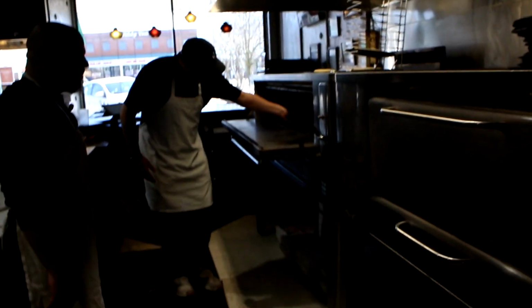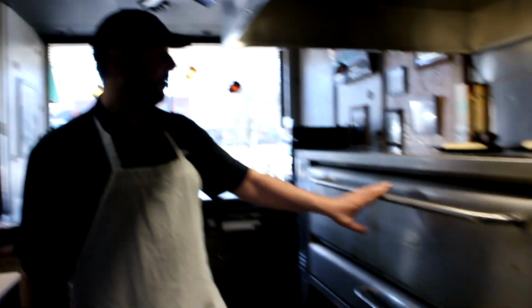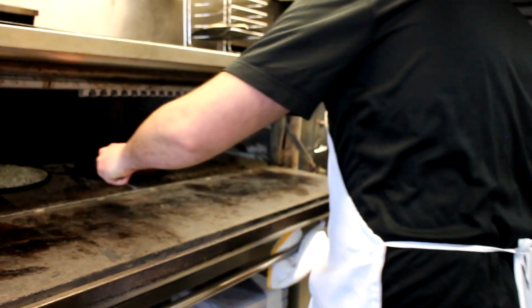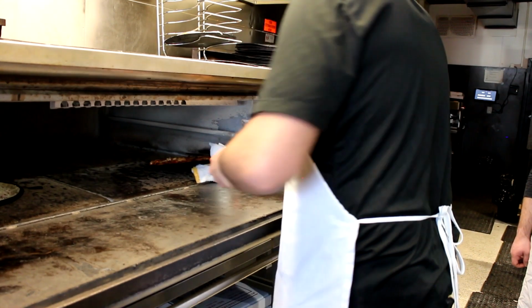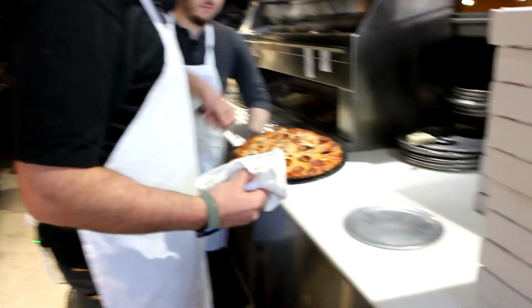Oh, there it goes. Look inside this oven. But this is why this is everyone's favorite Geraci's, honestly. My brother and I are here. We love it. We're dedicated. Look at that. Making it happen.